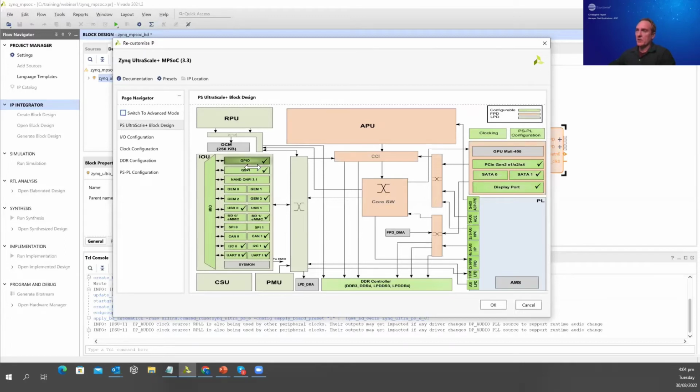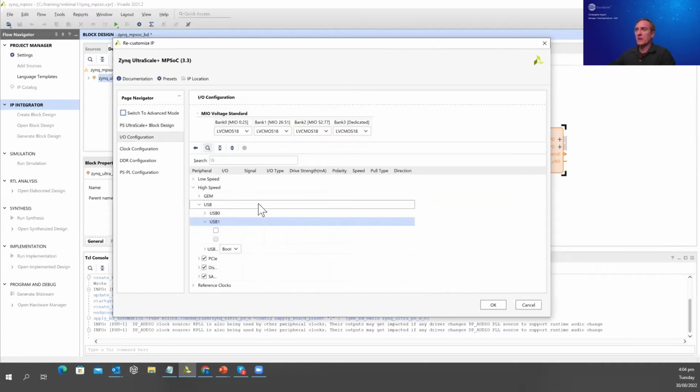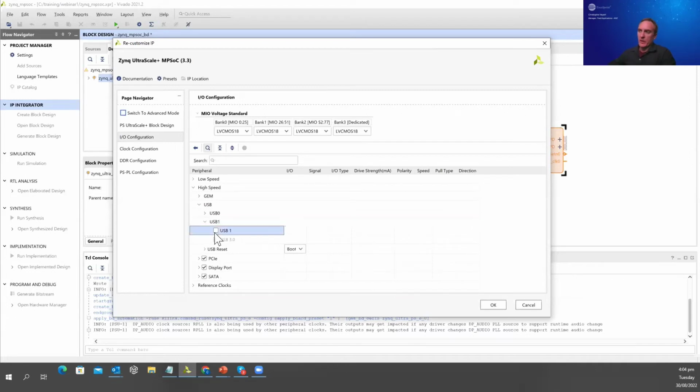So for the blocks inside the input output unit, for instance, this is how you can connect these peripheral units to the outside world. So let's have a look at that, for instance. Let's say we have USB 1, which is not connected to the outside world yet. We can just click on it, and immediately your view changes. And we can enable connectivity to the outside world by just clicking on it. And we can normally then select some IO pins as well.